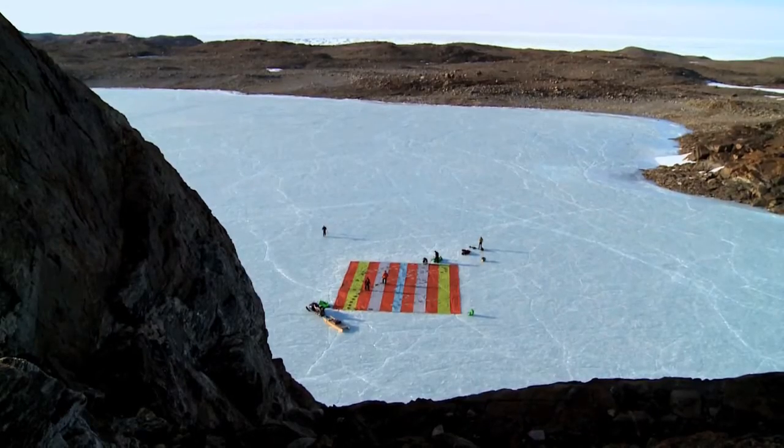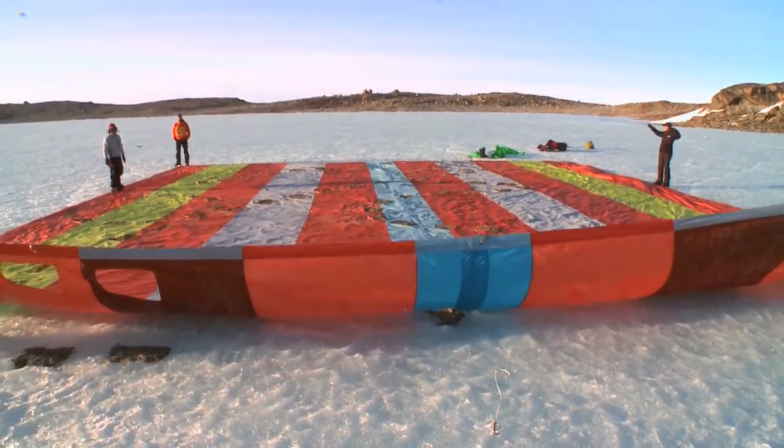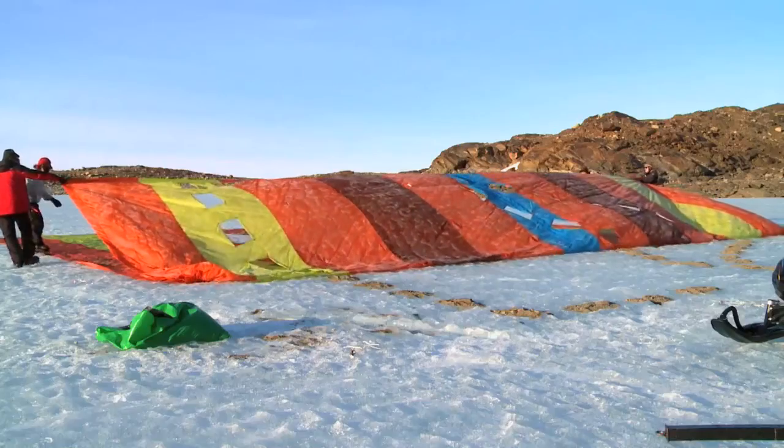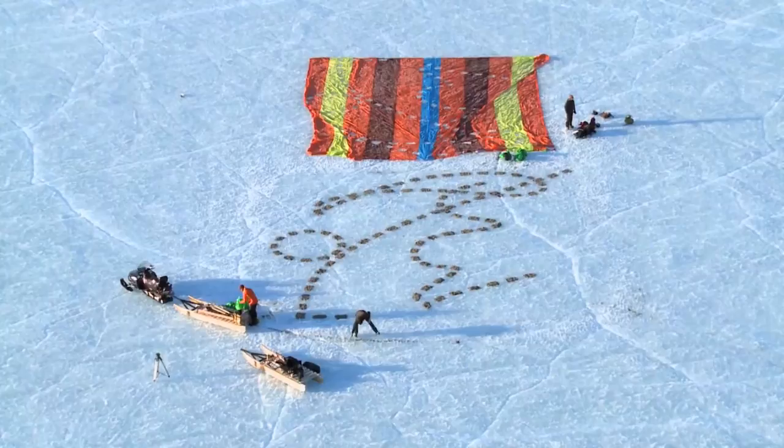Is it finished? Yeah! Okay, so we can begin to take off the template, if you like. Well done, team, looks fantastic!